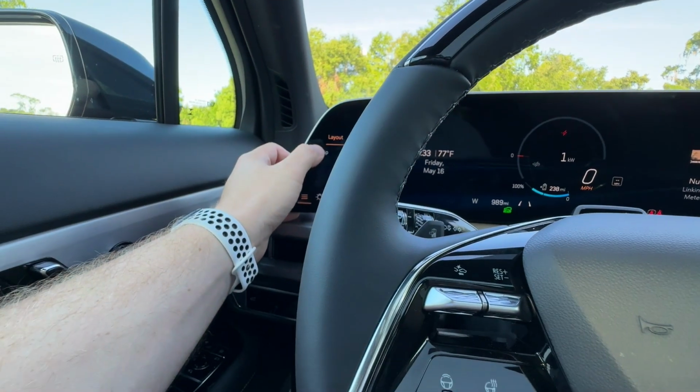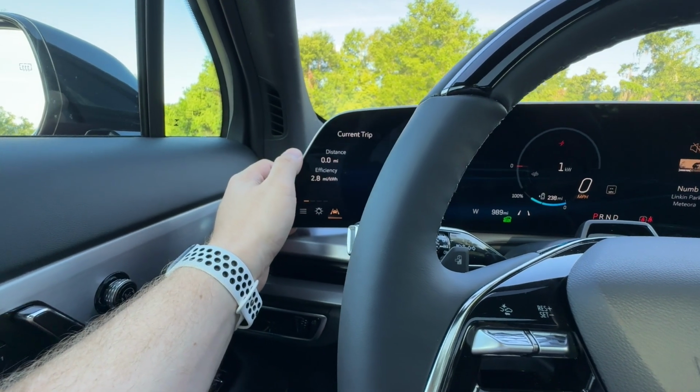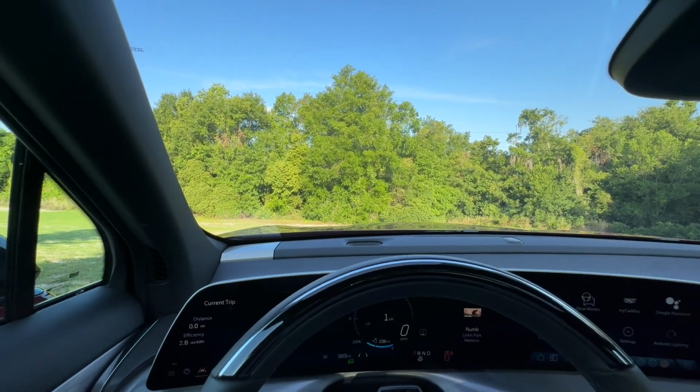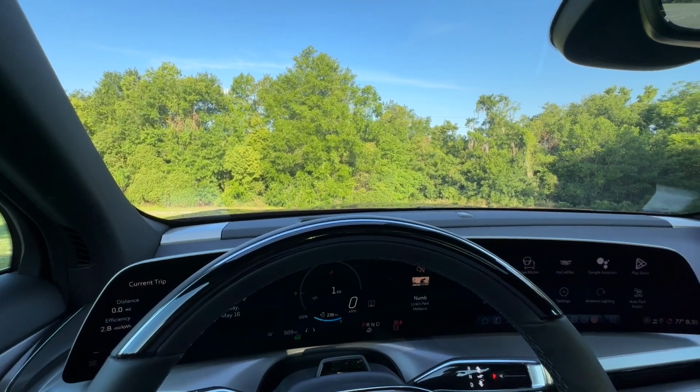There are some more things that you can do here if you get the higher trim levels. There is a night vision option. Unfortunately, we do not have it, nor do we have the really nice augmented reality head-up display that I've heard very good things about. We do not have it here on this sport trim.